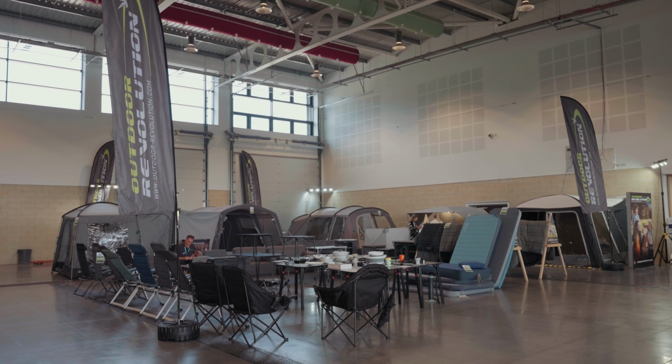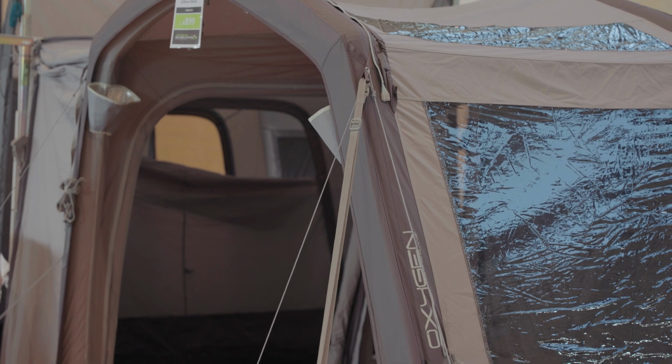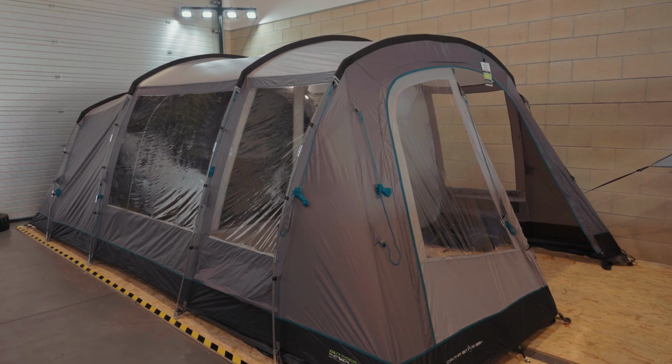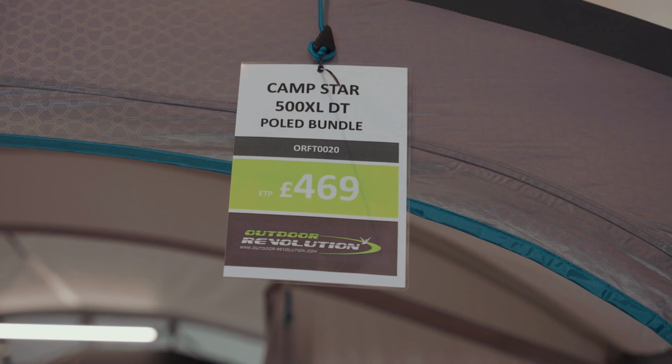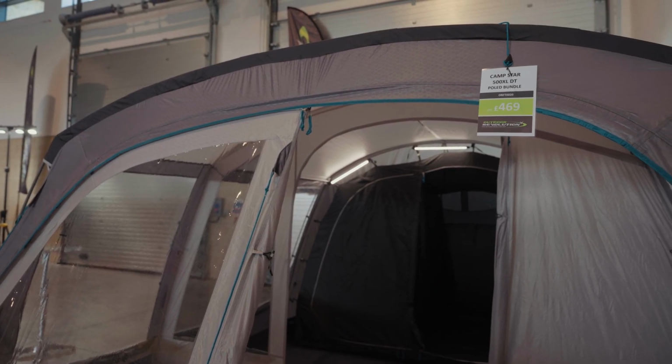Outdoor Revolution has plenty of new products on display here in Harrogate, including a new tent and several new awnings for 2024. Campstar Duratech is a new range of poled family tents, available in 4 models, with a choice of 5 or 6 berths, priced from just £400 up to a surprisingly reasonable £900 for a 6-berth polycotton version.